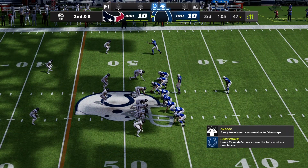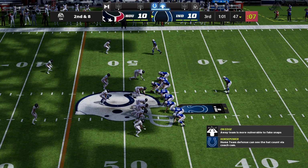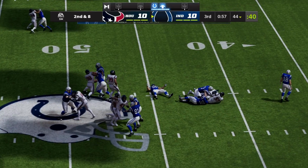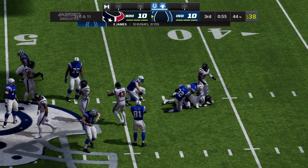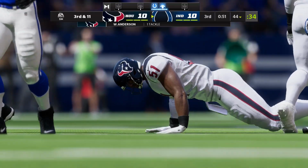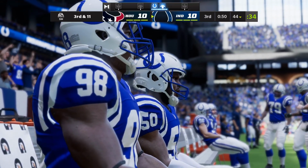The last run got a couple. Here's 2nd and 8. They run the counter. James. And forget about finding a lane. He barely had time to look up before he was planted in the backfield. They'll wind up losing 3. And now it's 3rd down.